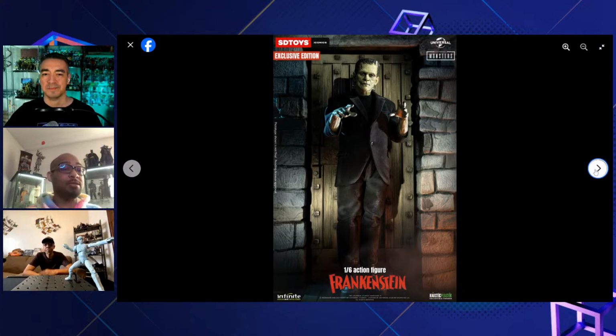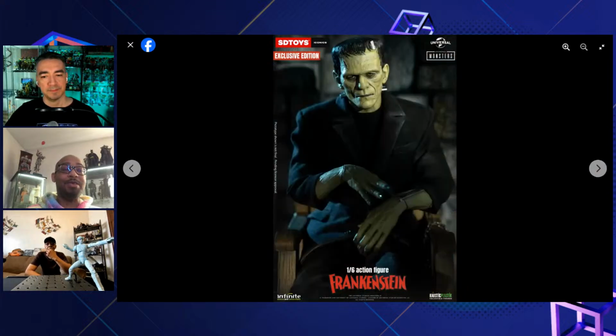I got the deluxe, but now I'm kind of wanting that door base, because it'll be so cool just to show him coming out, barging through the door, looking like he's about to attack somebody. It's just a photographer's dream with those dio bases. And you can buy them separately if you want. You don't even have to get the figure if you don't want it.